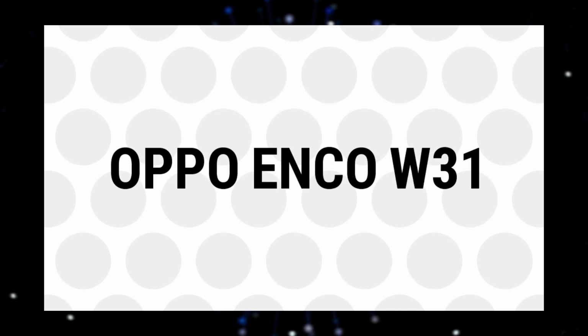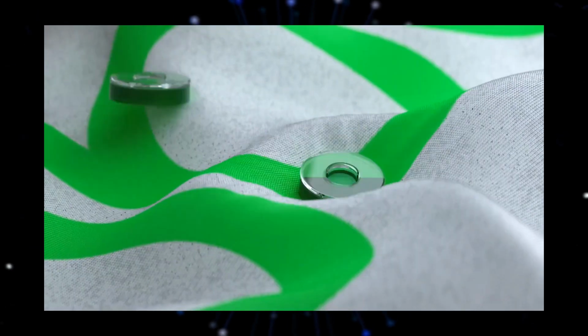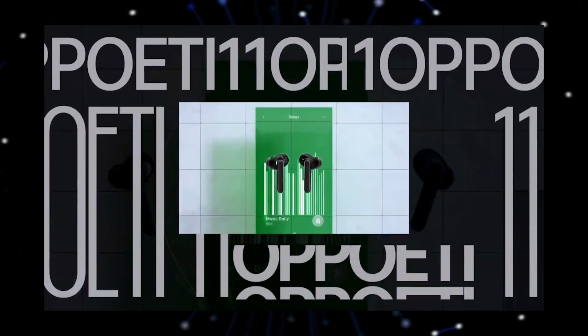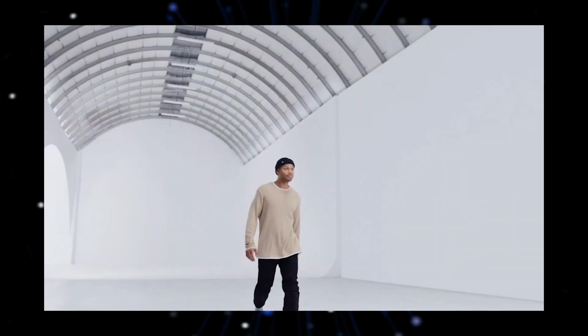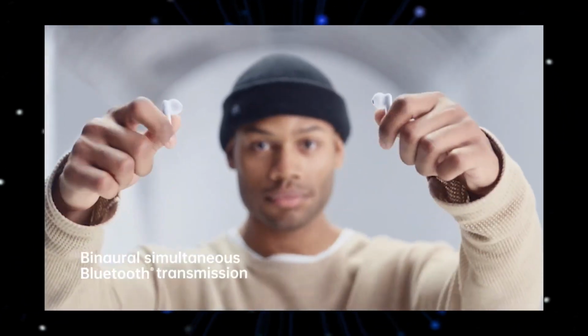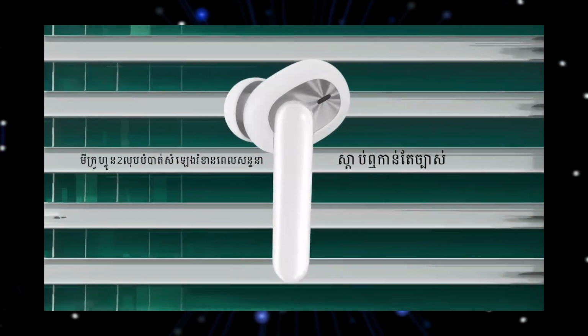Oppo Enco V1. The Oppo Enco V1 features a tiny squircle case with a minimalistic design and a nice matte finish on the outside, with a huge Oppo branding on the metal strip on the front and a chrome button on the side. The lid is easy to open and has good balance and ease. However, they come with really powerful magnets that hold on to the buds with good strength and make them hard to fall from the case and hard to get out of it as well.